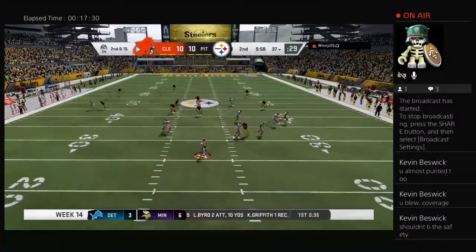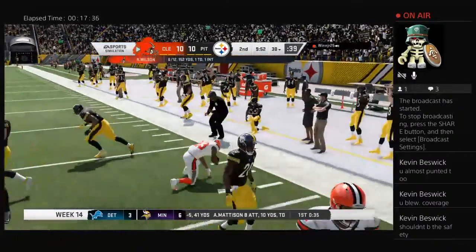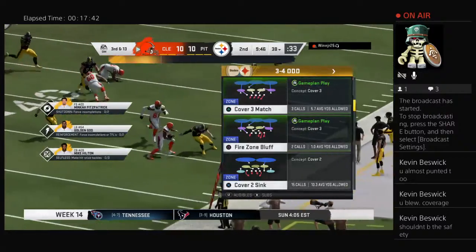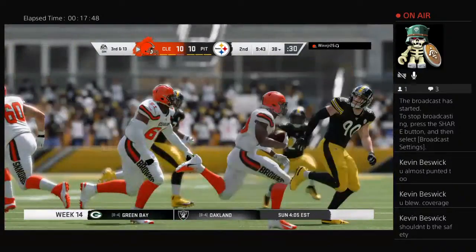On second and 15 now. Wilson, they'll set up the screen here to Mixon. Good blocking there, guys. So the screen is good for only 2. Now it's third down. In order for a screen pass to break big, a lot of things have to come together and be well executed. But all it takes is one small thing to go wrong and keep it from being a big game.